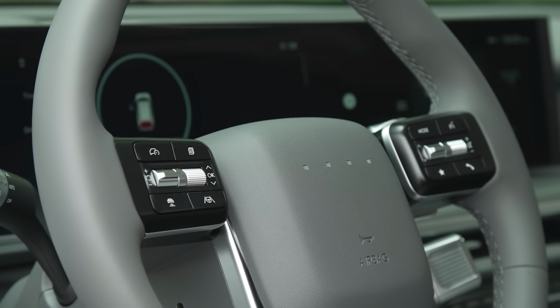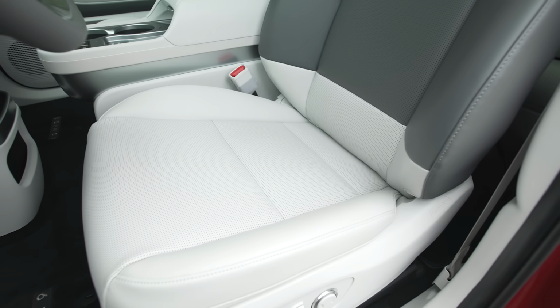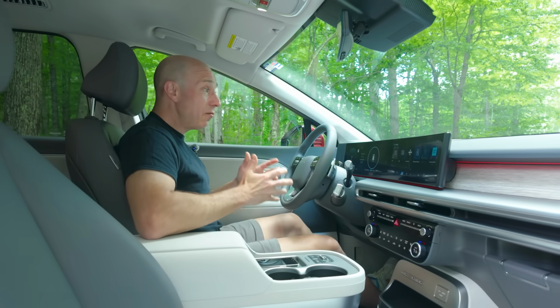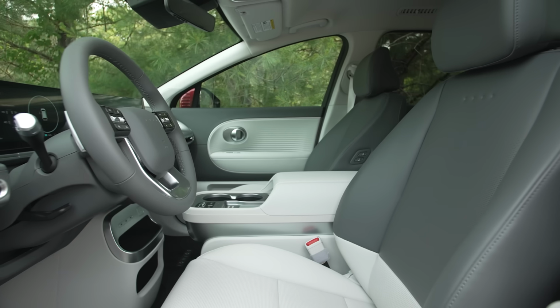You get a heated steering wheel as well as heated and ventilated seats, which isn't something you always find in a mid-level trim. It's almost as if at the SEL level for the Ioniq 9, there's not really a lot that you get from some of the top trims to make you spend $5,000 to $10,000 more.